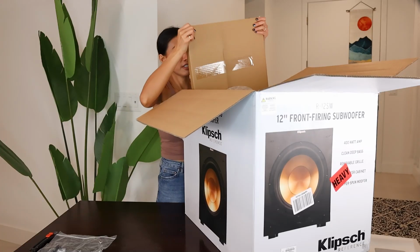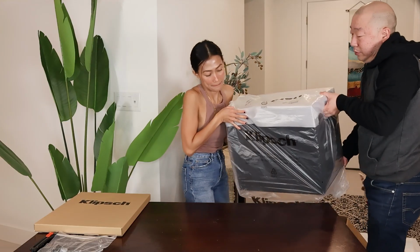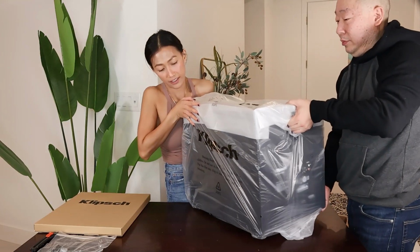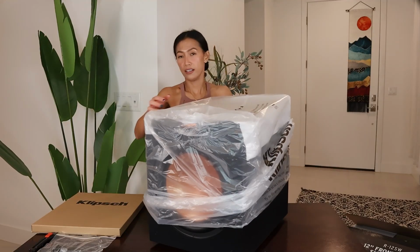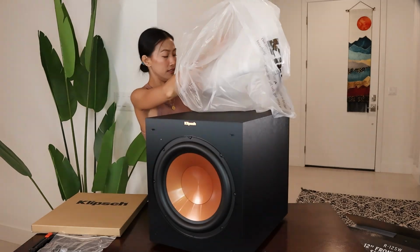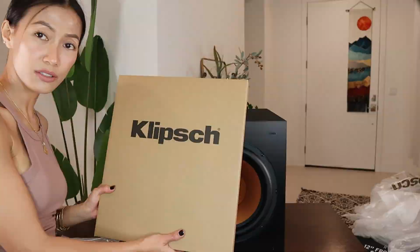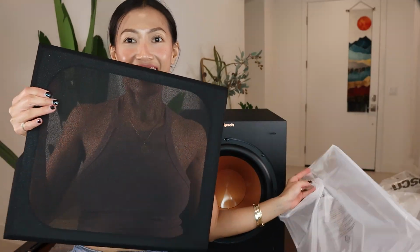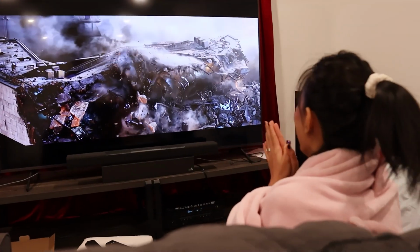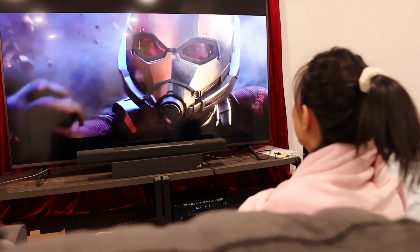It's a lot heavier. I can carry the Polk 10-inch subwoofer, which is about 40 pounds. I could not lift that box for the Klipsch on my own. I really needed additional help because it's that much heavier, which means that the sound is going to be that much fuller. Unboxed this baby, put it up there, and we did a sound comparison. Yeah. You could tell the difference. Oh yes. It's definitely worth it.